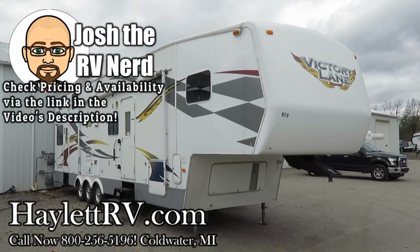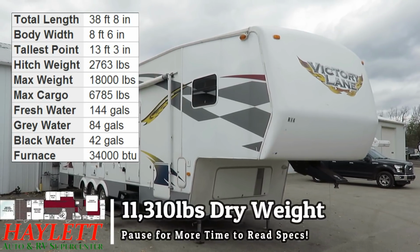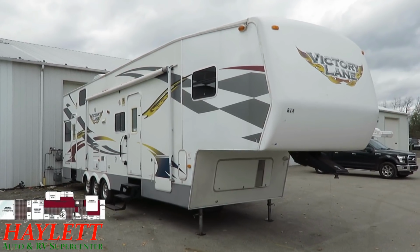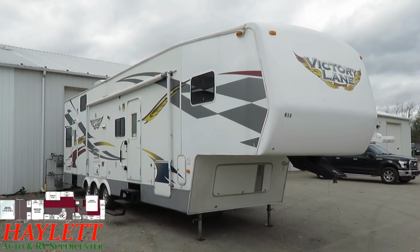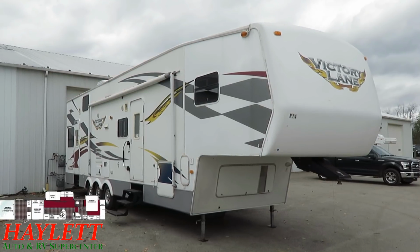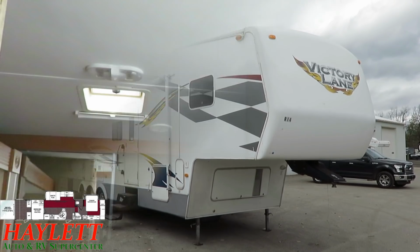11,310 pounds, an impressively well-kept Dutchman Victory Lane with bedroom and living room slides, as well as a 12-foot private enclosed garage. Just coming in here at Haylett RV of Coldwater, Michigan. They just updated and upgraded to a little bit newer, a little bit fancier, more modern toy hauler. But if they take care of that one half as good as they took care of this one, that thing's going to be in good hands because this was well kept.